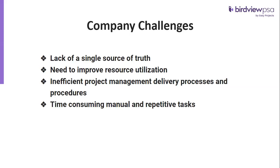And finally, they had extremely time-consuming manual and repetitive tasks. There was a group that was creating proposal plans manually and using emails to coordinate and follow up on all of the workflows. So it took team members hours of their valuable time that could have rather been spent on more important tasks to do with the projects.